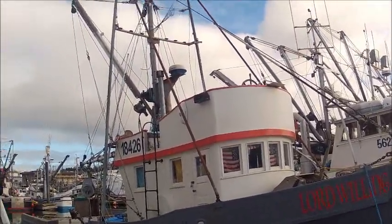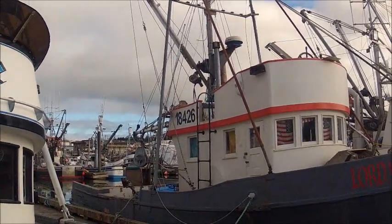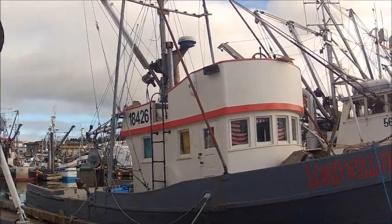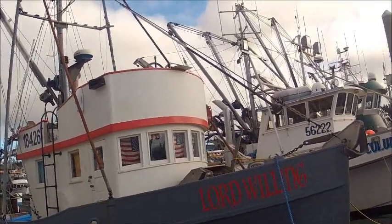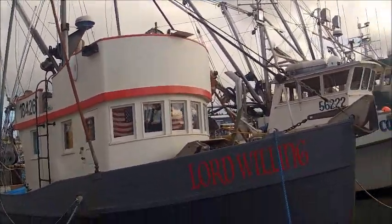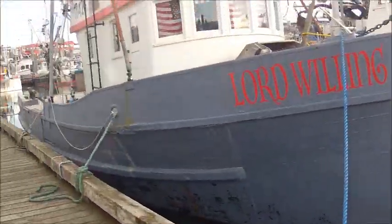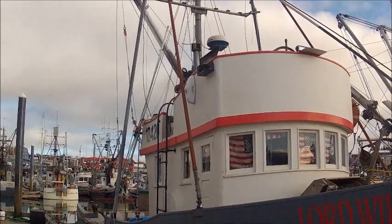There's an old wooden seiner. Yep. You can pick boats like that up around here. And I'm not kidding, running boats. These old wooden ones like this, you can pick that boat up. I've seen people get them for just a little over $1,000.